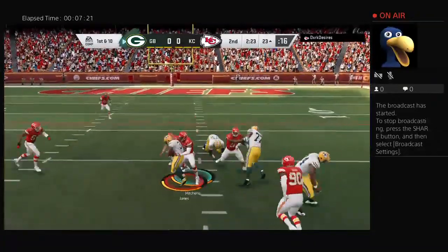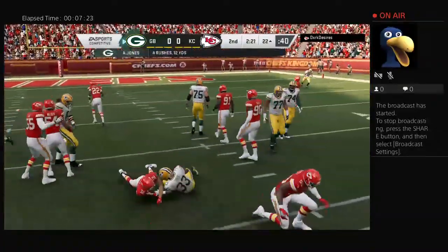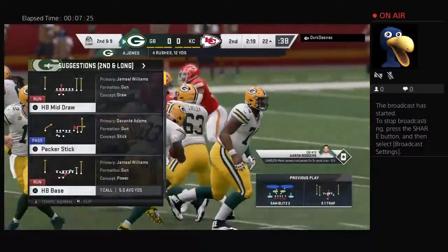Now a first down carry by Jones. The linebacker Anthony Hitchens there on the stop.